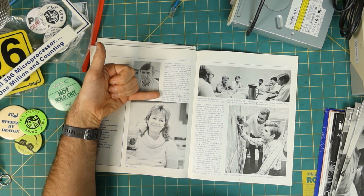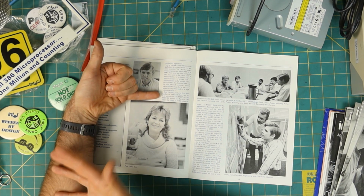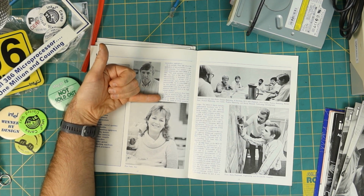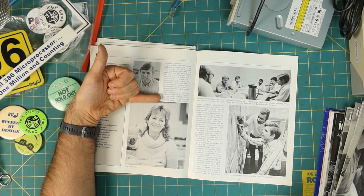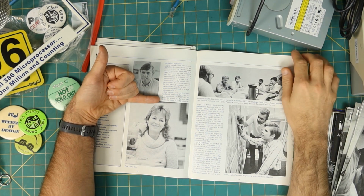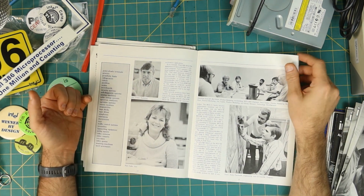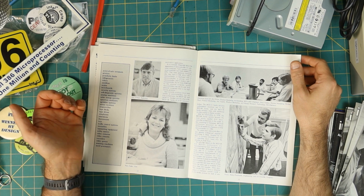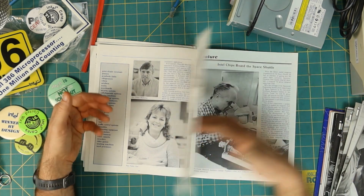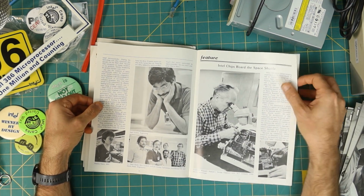MCS 48. Most people know them just by the numbers. Would be the 8048. I don't know very much about that architecture. MCS 51. People probably know of the 8051, and there's at least an 80251. I did a project in college using an 8051 and an MCS 96 16-bit controller. I am not familiar with that. I don't know what that is, or if it's a thing that still exists, or any of it.